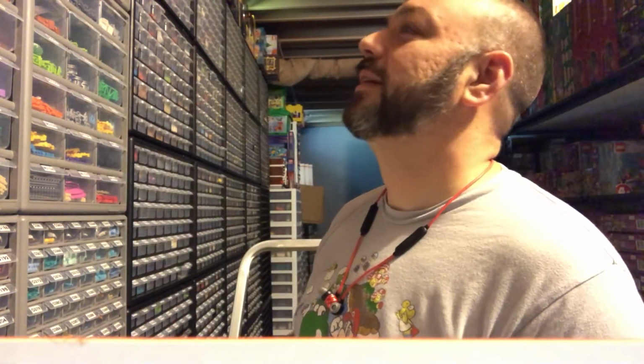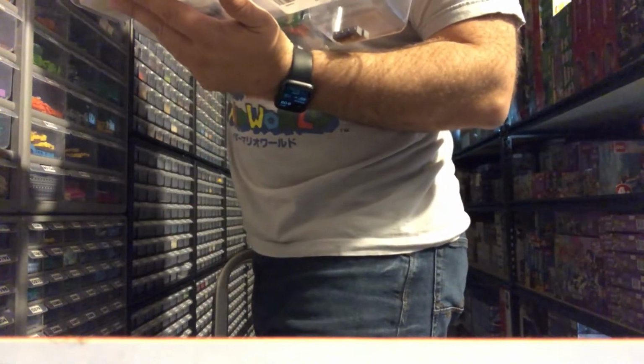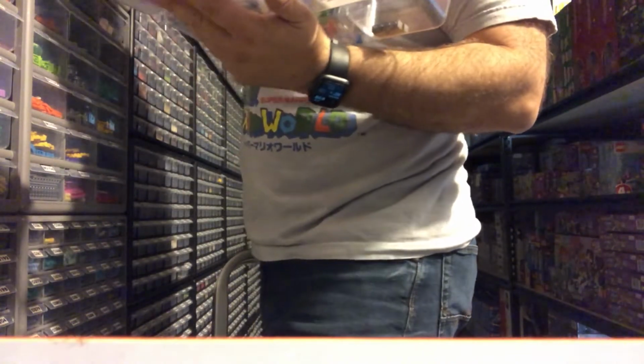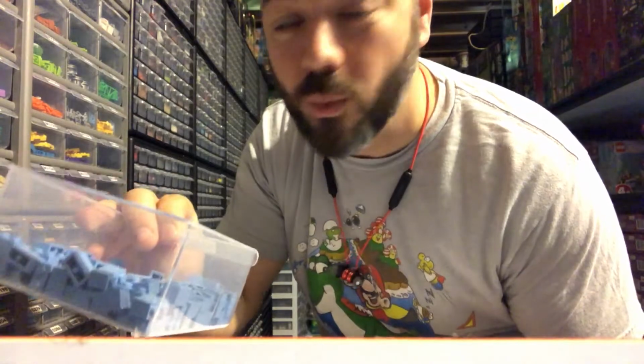Bin 46. Am I going to luck out? No, of course not. Guess what? Back up the ladder. Bin 46 is 1x3 tan bricks. Next up, B49, which is almost right next to it. 70 medium blue 1x2 bricks.